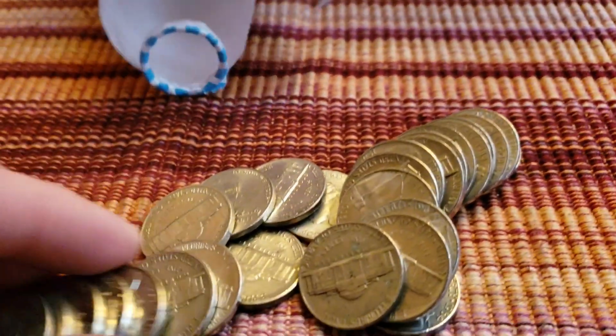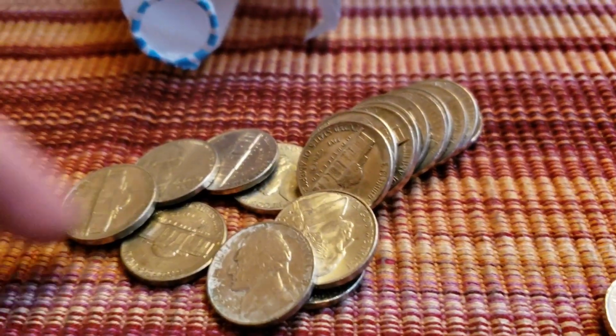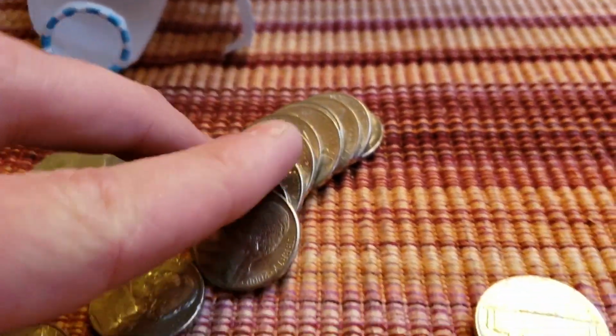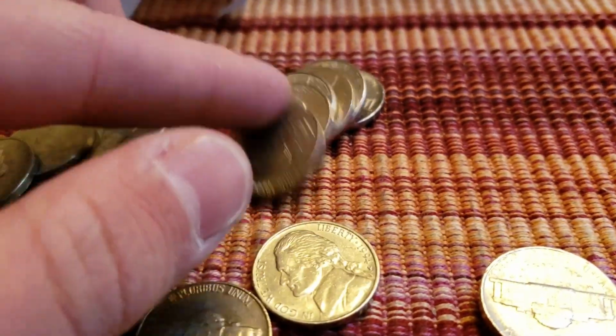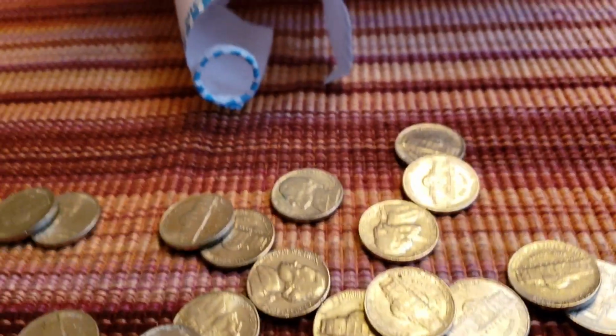Look at the rest of the roll. See if we have anything else. Lots of 64s thus far. I'll flip those over, but it doesn't look like anything else, so I will get back to you with anything else.